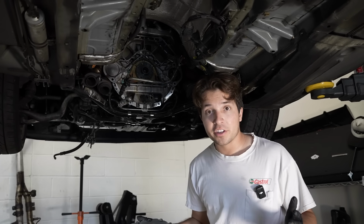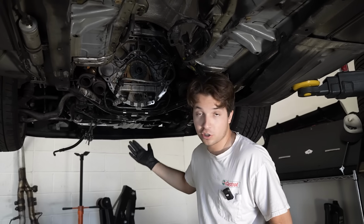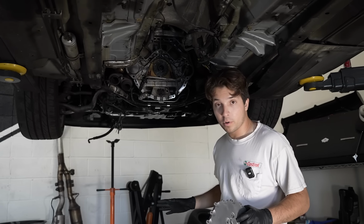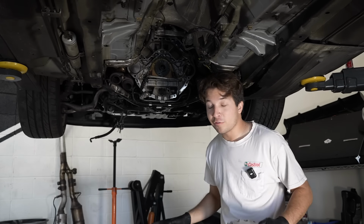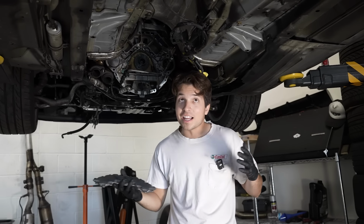We have a used transmission. I have no idea if it works. Honestly, I don't even know if this engine runs. We bought it completely unknown. We don't know what we're gonna run into, but if all works out, if that transmission works, if we could actually seal this off, then we're gonna have a running, driving E39 540i with not too many miles.